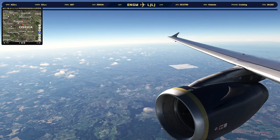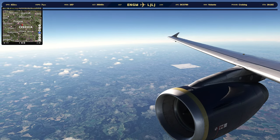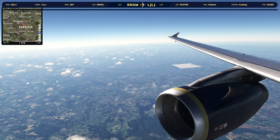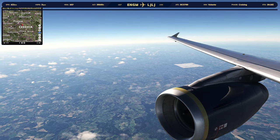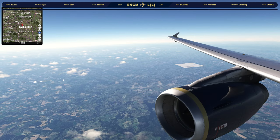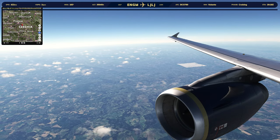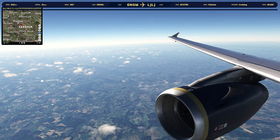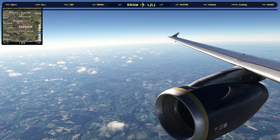AC 65 Quebec Lima, Praha Radar, good evening, identified, runway 24, Lomky 8 Sierra arrival. Lomky 8 Sierra, runway 24, AC 65 Quebec Lima. Transavia 86 Uniform, Praha Radar, good evening, identified.